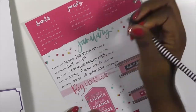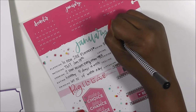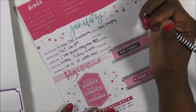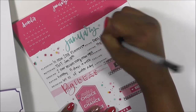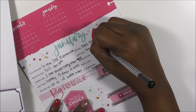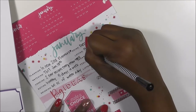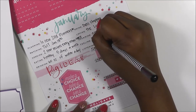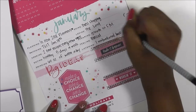Where am I going? Dress shopping for my bestie. What am I loving? The Lord. He is moving things along. What am I dreaming? Growth in my social media. How am I feeling? Blessed. And I'm listening to 1 motivational book this month. Okay.